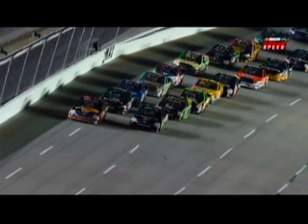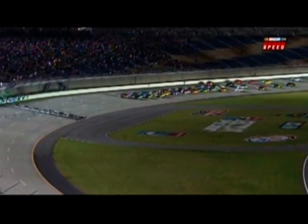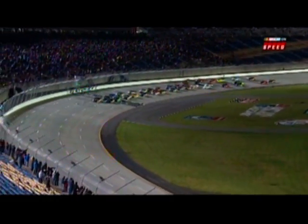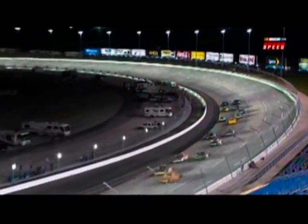The pace truck has made its way off the racetrack and onto pit road. That leaves the field in the hands of Austin Dillon, coming into the tri-oval. Green flag in the air, we're underway. Great start by Austin Dillon. They're going to get down to this corner, and Ron Hornaday's right up against him.